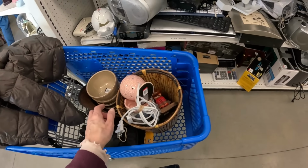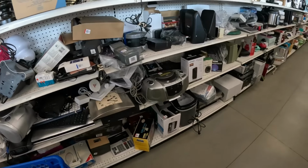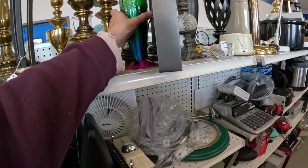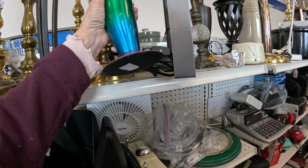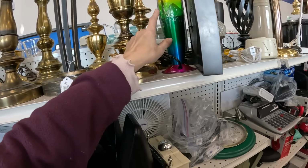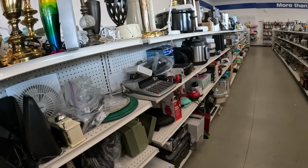All right, we're gonna put the Scentsy warmer back. I think that's it for this part of the shopping trip. This is a newer one. The old lava lamps still continue to do well, but that is definitely a newer one. Kind of cool though. All right, that's it for today's shopping trip.